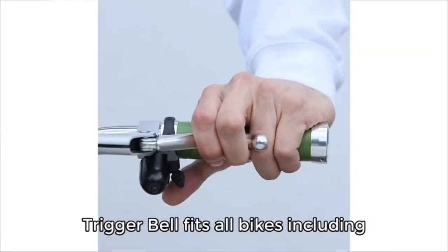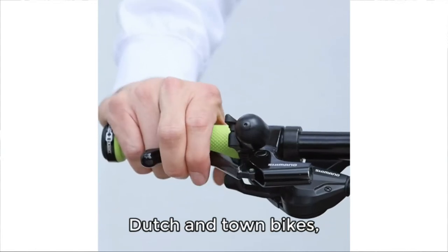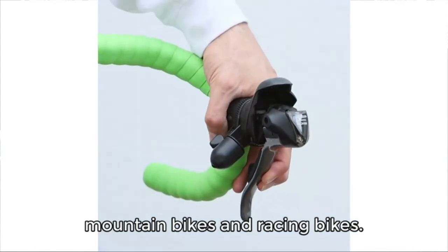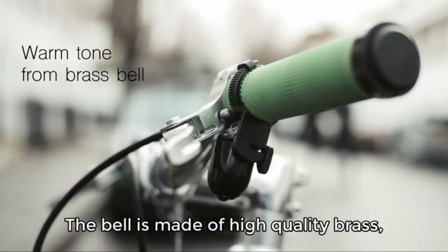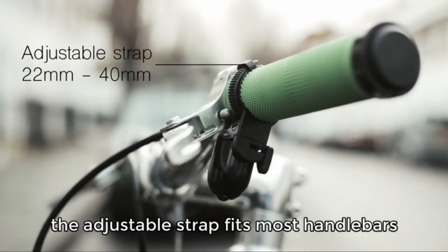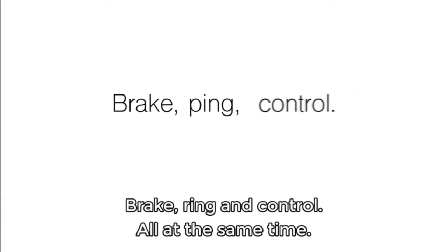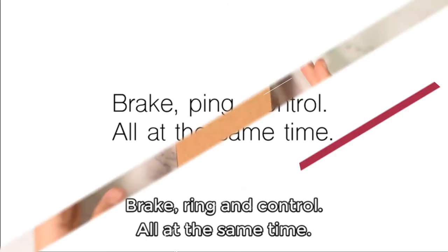Trigger Bell fits almost all bikes, including single speed and city bikes, Dutch and town bikes, mountain bikes, and racing bikes. The bell is made of high-quality brass, the adjustable strap fits most handlebars, and it is quick and easy to fit. Brake, ping, control, all at the same time. Trigger.